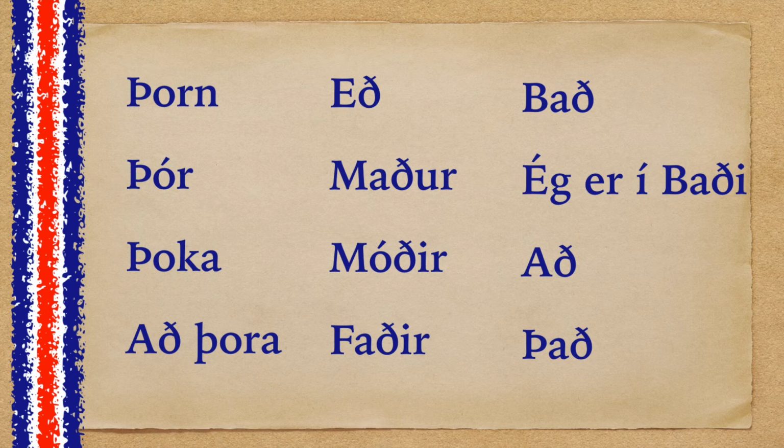And then the third column on the top is the word bað, which means a bath, and then the phrase ég er í baði, which means literally I am in a bath, but in English it's more natural to say I'm taking a bath. Then we have the word að, and this is the equivalent of the English to in front of verbs like to be, að vera, to go, að fara. But be slightly careful that the translation is not one-to-one. When to is used in other contexts, we would not use að in the same way. But in the context of being in front of verbs, it's almost exactly the same. Að, or to. Finally, we have the very useful word það, and this means it.